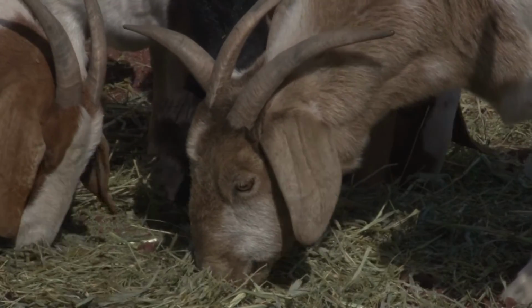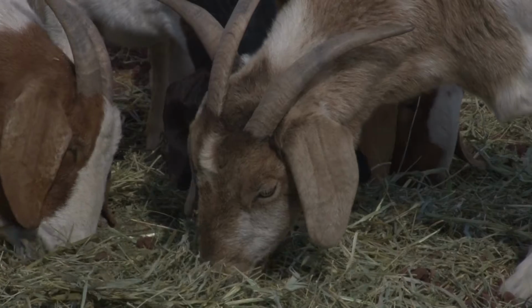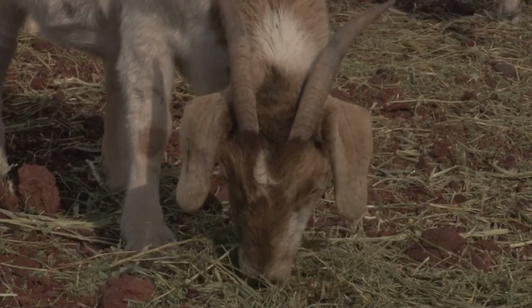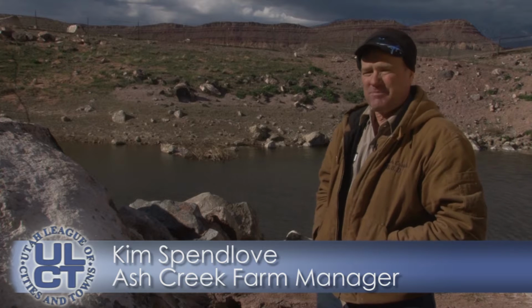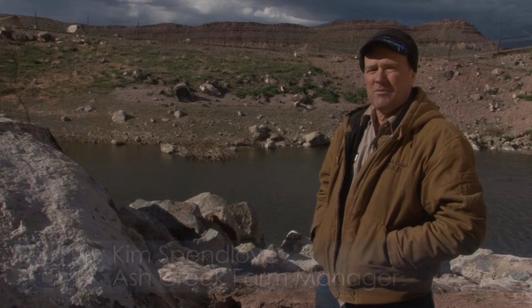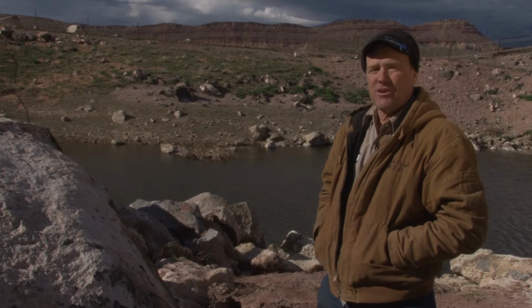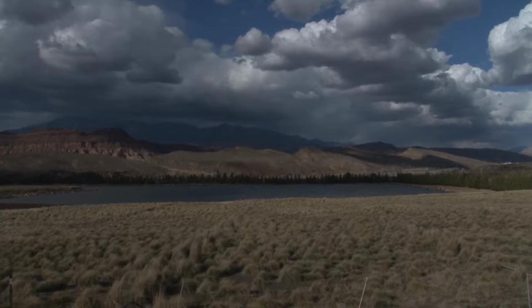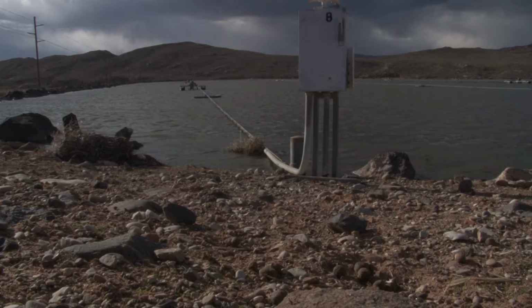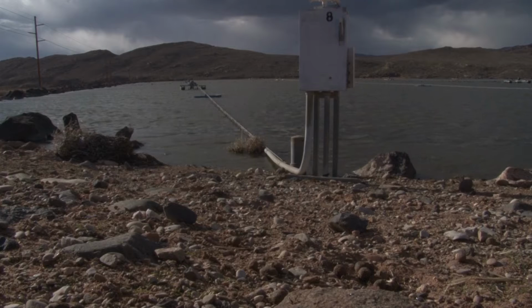But it isn't your typical farm that's bringing Kim Spenlow so much satisfaction. There's more here than meets the eye. I enjoy it. I love my job. I love to farm and the animals too. Farming's the biggest, but the goats are fun too. Even though you're working on a sewage treatment plant? Yeah. This is all part of a delicate, balanced ecosystem treating wastewater.